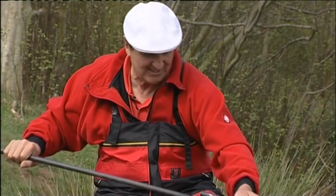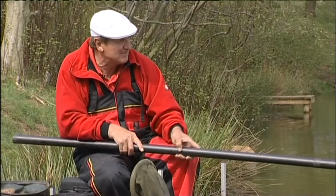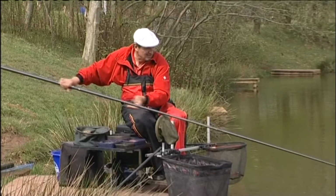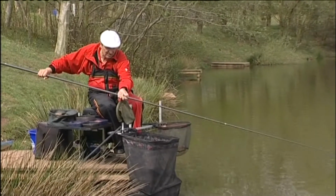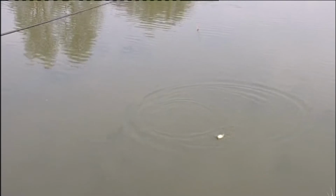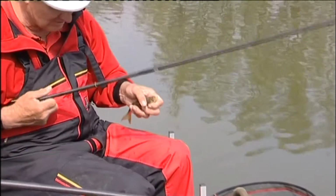Single maggot again, I think. I just love the unexpected. What am I going to catch today? There's a bite, small fish again, but that was on the bottom. It didn't really take that long, did it? With a pole, you're right over your feed and you can really see exactly what's happening. Oh, it's another rudd. Usually the first one took on the drop, but this one just about lifted. Oh, in beautiful condition.